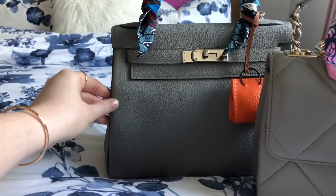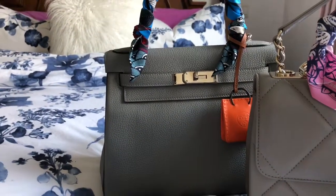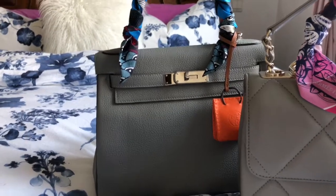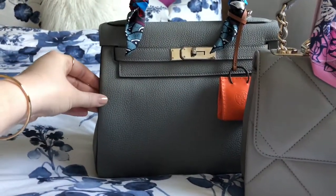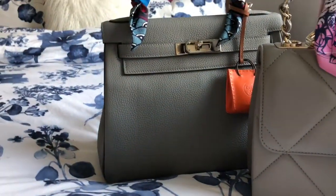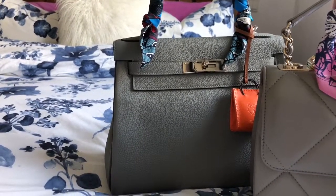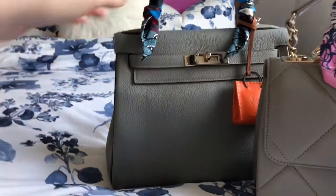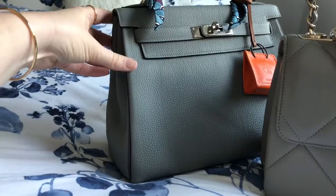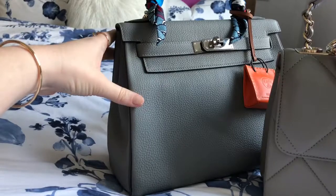I didn't make any preparation for this video, as you can see, so I'm just going with the flow. This is a gris moet, so it's a dark gray color. As with most Hermes bags, the color of the leather can change depending on the light. Sometimes it looks more gray, and sometimes it has a hint of, I would even say, khaki. I don't know. It's a very special color.